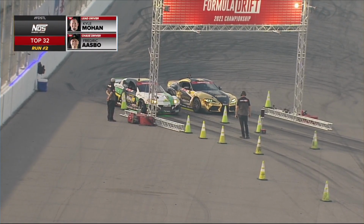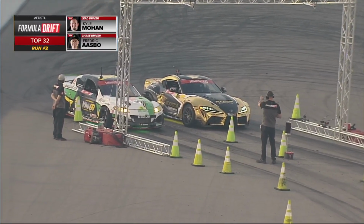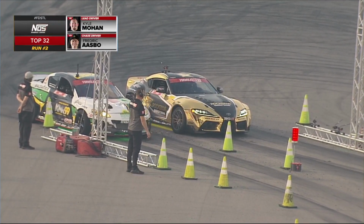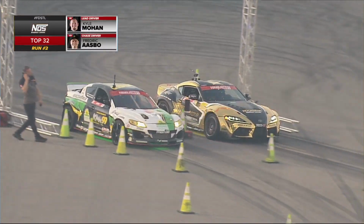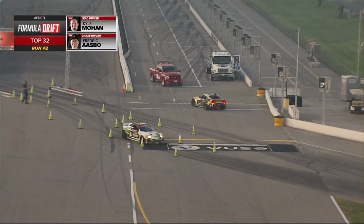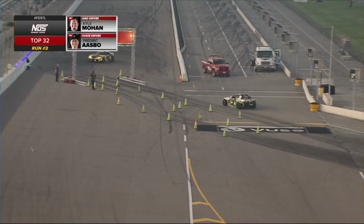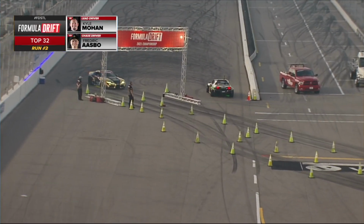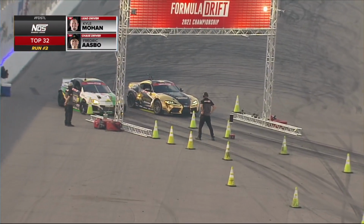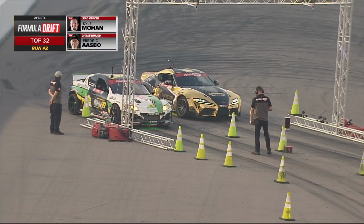So that will be a strike against Mohan. Just barely hit that cone. Yeah, I saw that smoke as well. Mohan will lead. Oh, is that another strike? I think he may be experiencing some problems. Oh boy. Was that a start or was that a strike there? So that's 2 strikes for Mohan. 1 more, and he will default the victory to Frederick Osbo.